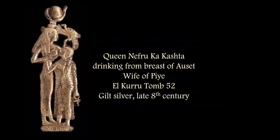So this queen is the wife of Piye, and this begins to introduce us again to a pattern that becomes characteristic during the Napatan and Meroitic dynasties. So we're basically talking about the first millennium BCE and going into the early centuries of our era, which is this pattern. Instead of showing the pharaoh, the male, at the breast of the goddess, as here Isis is suckling this queen who's holding the Ankh, it shows the queen instead of the pharaoh.